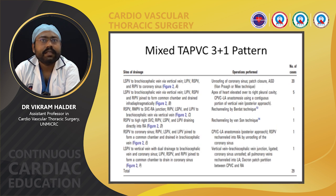In case of the 3+1 pattern, the left superior pulmonary vein drains to the brachiocephalic vein by a vertical vein, and the left inferior pulmonary vein with the right superior and right inferior pulmonary veins drain to the coronary sinus. In that case, unroofing of the coronary sinus should be done with patch closure of the ASD.